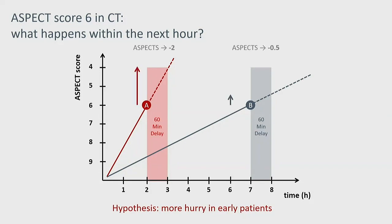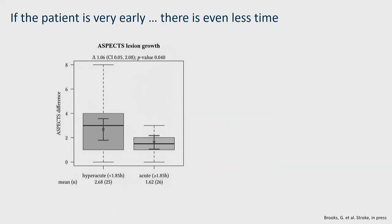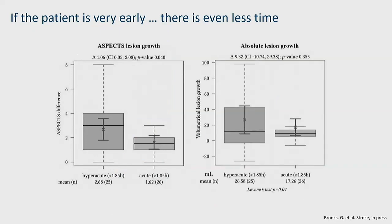Yeah, we looked it up. We looked at the infarct growth between time of imaging and final scan only in patients with successful reperfusion, and actually it's the case. So in the acute phase, if we are very early, we have more infarct growth in the same time period than in later time windows. So the hypothesis that we have more time early because we are still in the time window is just wrong. We even have to hurry more in the patient with the same ASPECT score early than later.